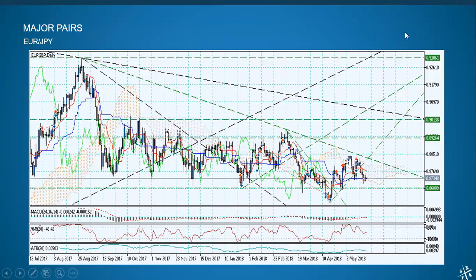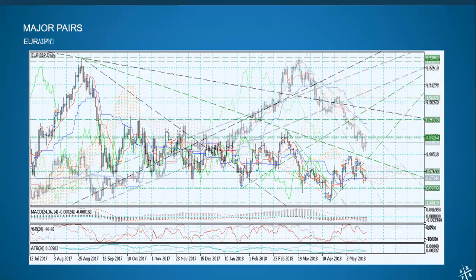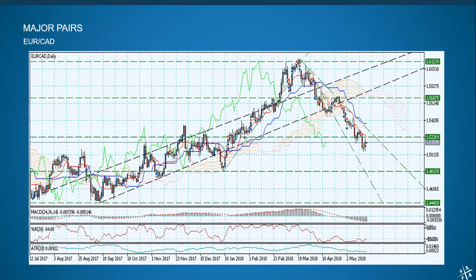Euro Canadian, as mentioned, the Canadian has been strengthening against a lot of the different currencies, especially the euro, that has been weakening at the same time, based on the higher oil prices that we've seen in the last few weeks. This is another example of that. So the CAD getting stronger. It may even reach to the very bottom of the chart.